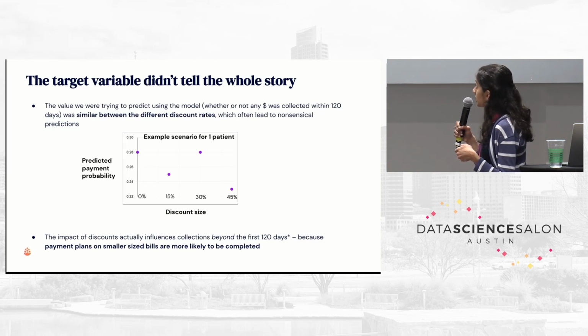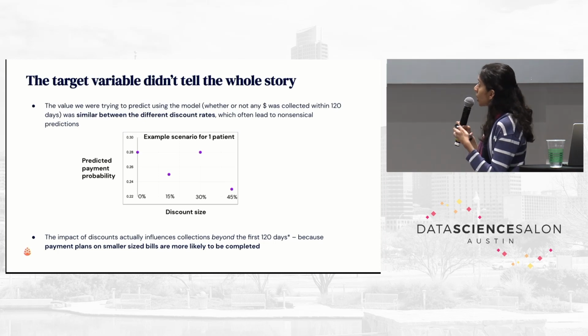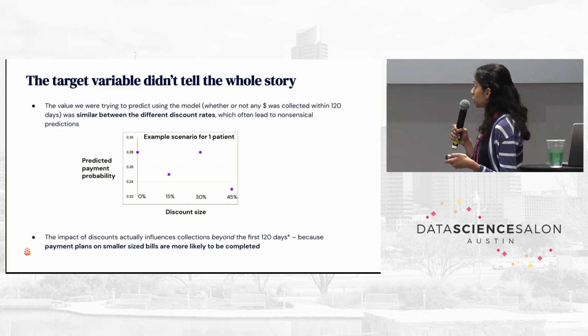So if we were to look at the predictions that the model made in one sample patient scenario, we can see that if we gave this patient a 0% discount, it's a 28% probability. And then the model says if you give them 15%, it actually goes down. And then goes up again for 30% and then goes down for 45%. And this actually makes no sense at all. It does not seem reasonable that giving a person a very large discount would decrease their likelihood to pay. If anything, it would be the same or more. So we saw these signals that our model was behaving strangely, and we wanted to think of some strategies to provide the model and our approach with the data that it needed in order to make more rational decisions.